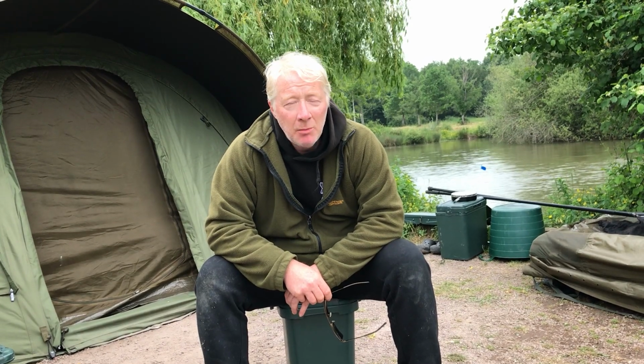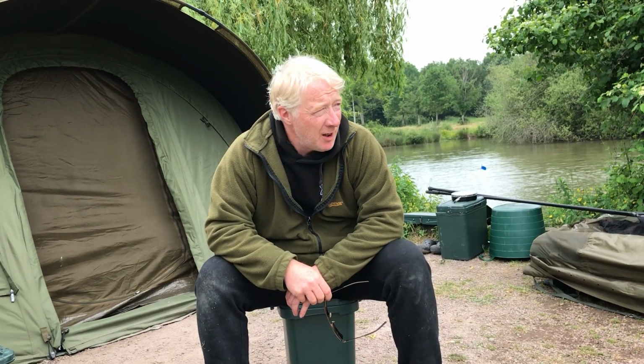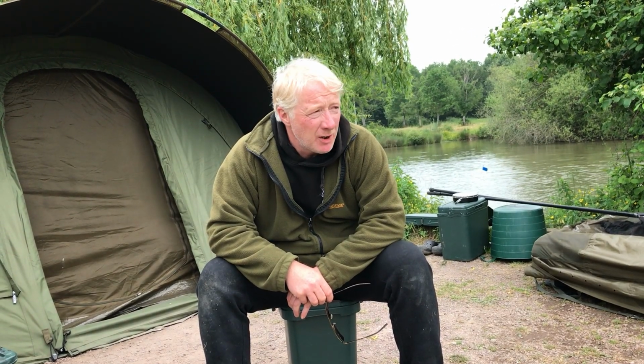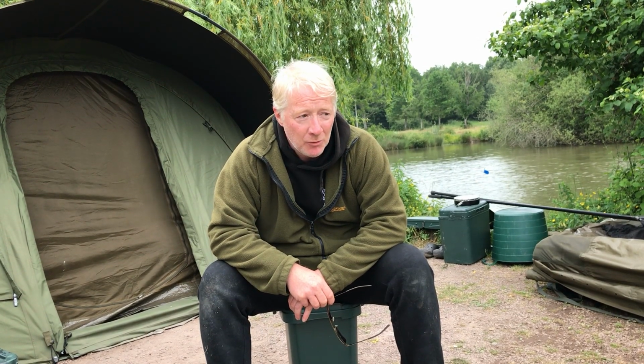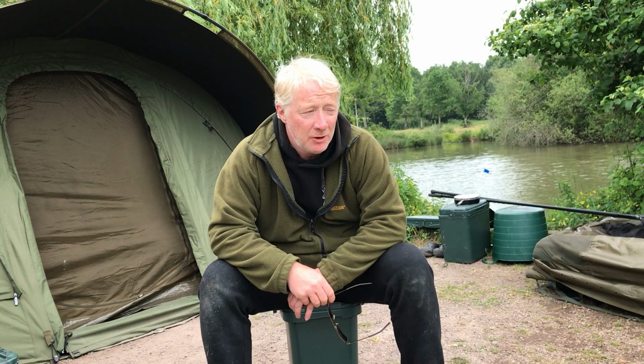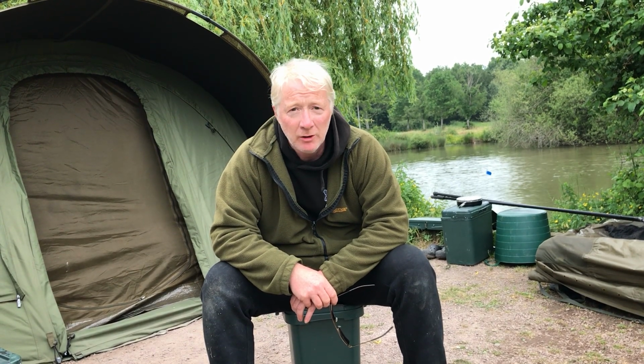So the bottom is very hard here, which is obviously why the crays love it. It is a clay bottom lake. I'm on swim 3. I'm struggling to find more than 6 foot in front of me, because this is the shallow end of the lake, and it's very light grey clay, which clouds up when you put your waders on to go in the lake. If you're thinking about your rig tubing and hook link material, that's the colour of the bottom.